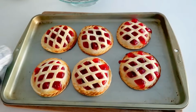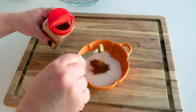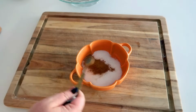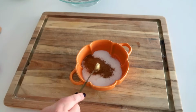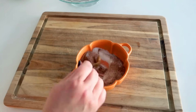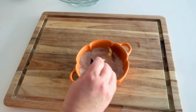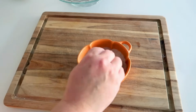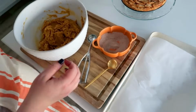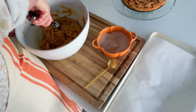I also pulled out our hand pies, and those came out perfect. I cannot wait to eat them. Now we're going to work on our snickerdoodle cookies. In a plate or a bowl, you're going to add half a cup of sugar, half a teaspoon of cinnamon, and half a teaspoon of pumpkin pie spice. This is what you're going to roll your cookies in.